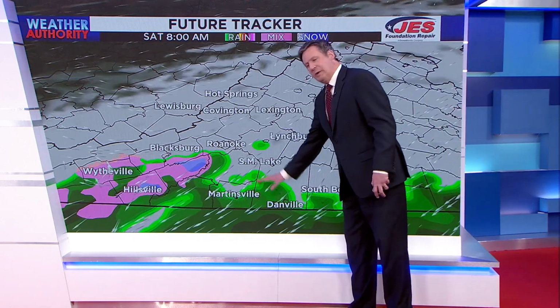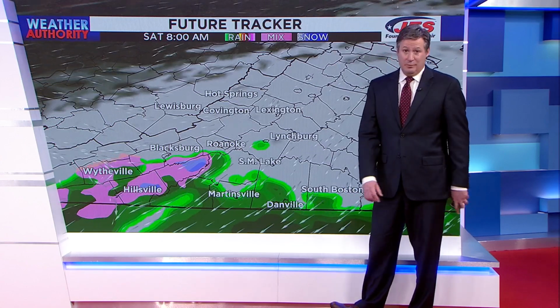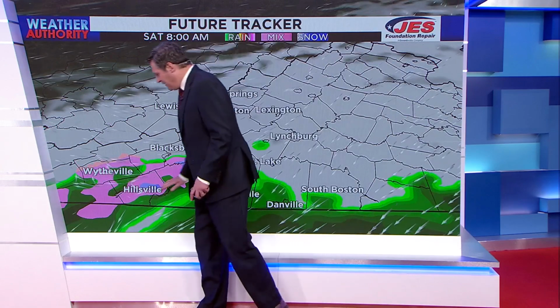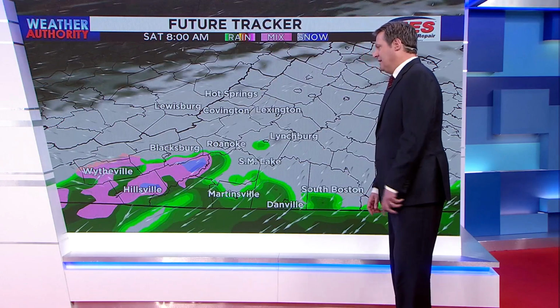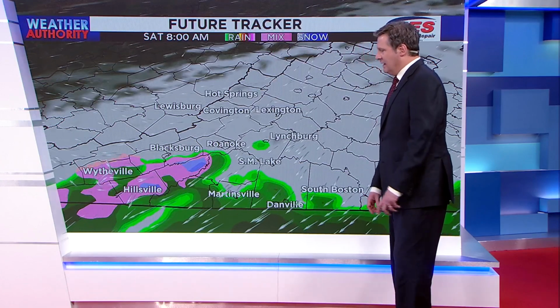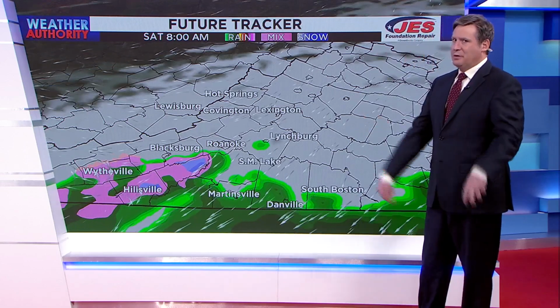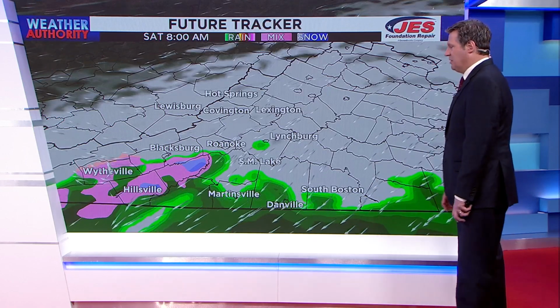Saturday, the best chance for rain will be along and south of Highway 460. And again, the main precipitation type Saturday morning will be rain. However, towards the highest elevations along the spine of the Blue Ridge, especially towards the southern Blue Ridge, we're talking parts of Carroll and Floyd and Grayson, maybe even into the highest elevations of Wythe counties. Again, you have to be above 2,000 or 2,500 feet, but you could pick up a couple of sleet pellets. That is a possibility for us here Saturday morning.